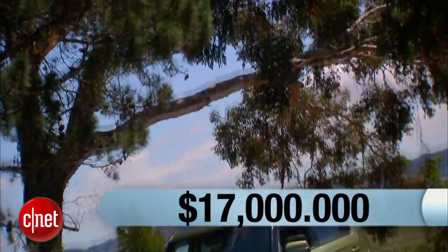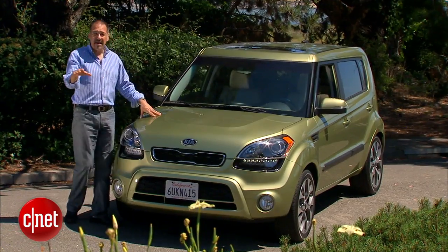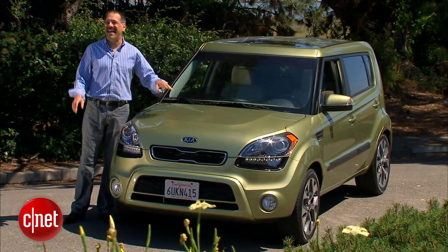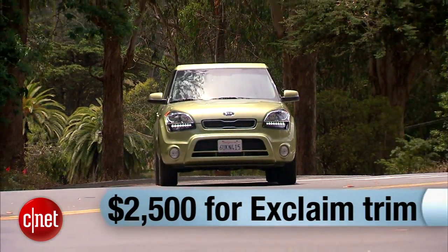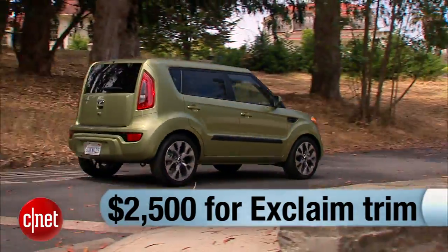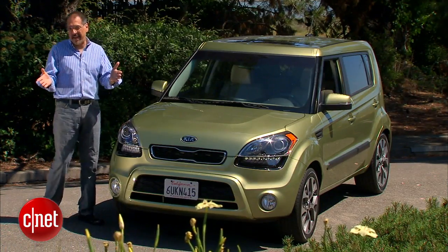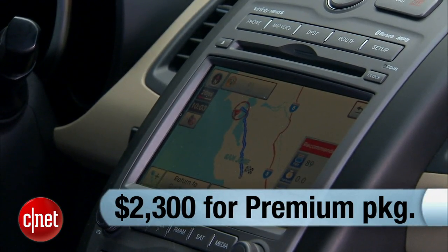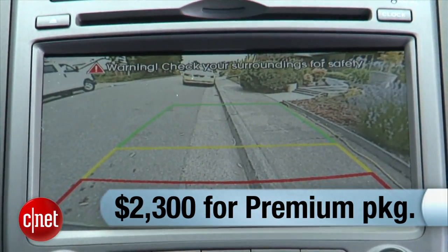Okay, a Kia Soul can be had for about $17,000 in this Plus trim level, which is where I'd start because that's where you get into the 2-liter motor. Unfortunately, all the CNET style tech is still missing at that price point. So add in $2,500 more to get to the Exclaim trim level. That's going to roll in 18s, 6-speed automatic, the UVO system, a hard drive for media if you care, and the Infinity sound on the output side. Then another $2,300 for the premium package. That will get you hard drive navigation, the rear view camera, automatic temperature control, and heated leather seats.